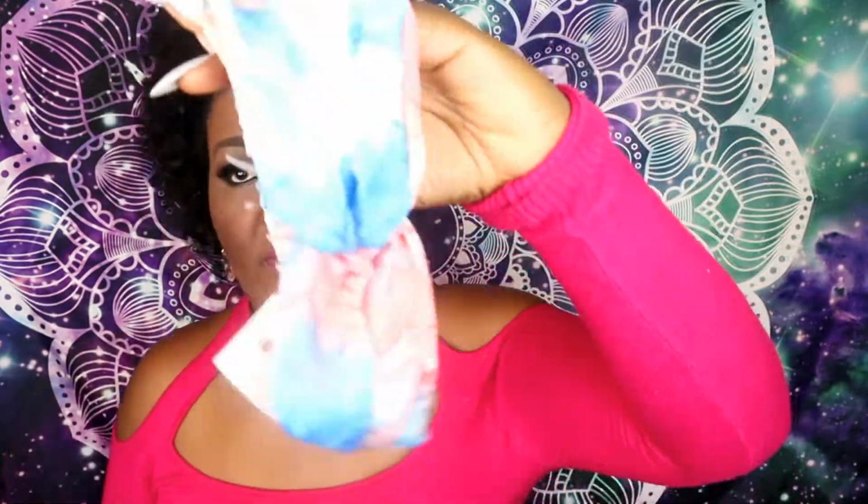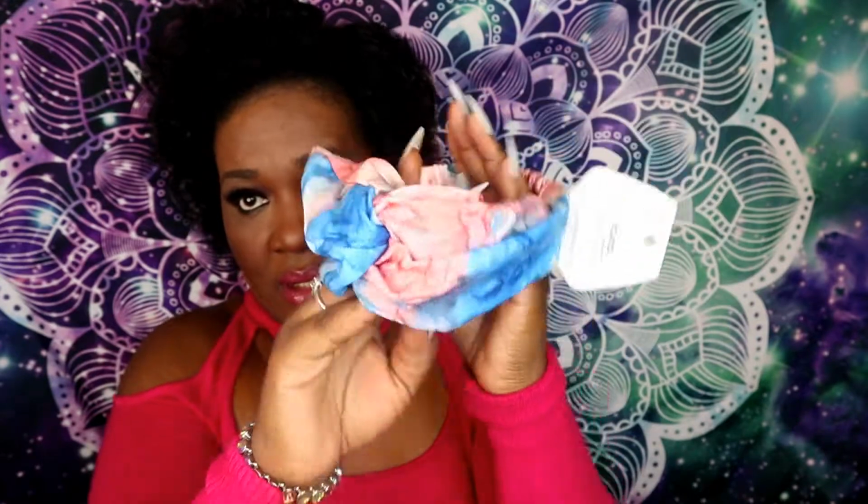We also received in the September curl box this super cute head wrap, and I love these. I love to wear head wraps, like when I'm wearing my headband wigs. I'll leave a link so you can check out my wig playlist. I love things like this.